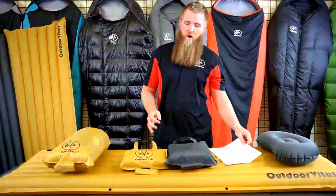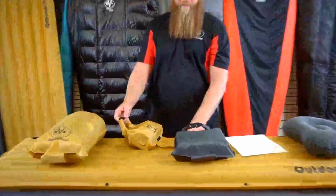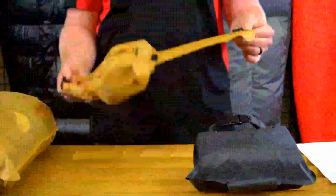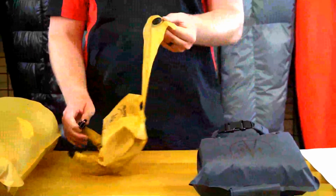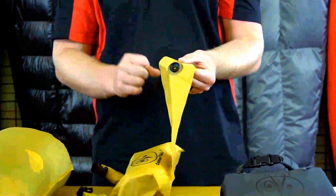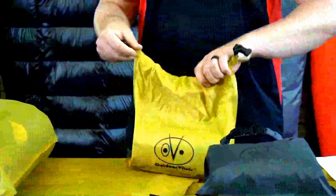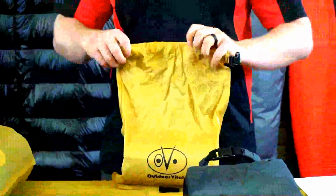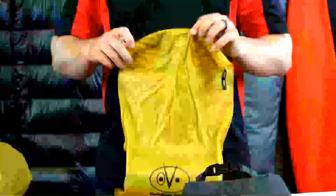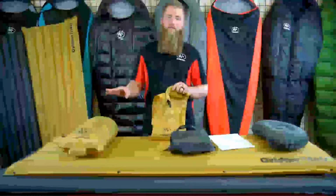So for those of you that aren't as familiar with our designs, what we're using here is a pump sack. This connects directly to the sleeping pad, and it clicks in there, it's connected, it's not going to come out. And then you would use this portion of it to trap air and force that into the sleeping pad. So when you're using a thick, big sleeping pad like this, inflation is a big deal.